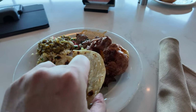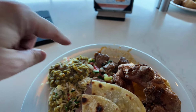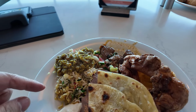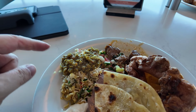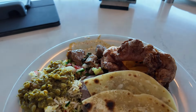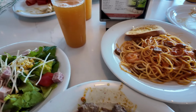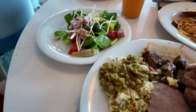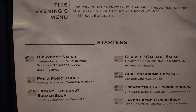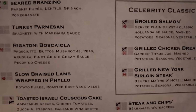What I got was the roast beef, of course, and then I got the Thai curry, I forgot what's the name of it, it's the Indian mixed rice, and the roti here. In addition to what I had earlier, I have the pasta made to order and salad. Small meal, Dad. All right, so tonight is day one, and this is the main dining menu right here. Let's see what we need to order.